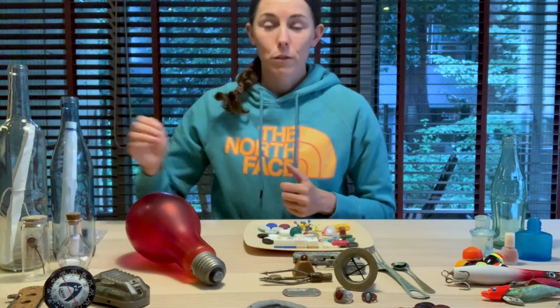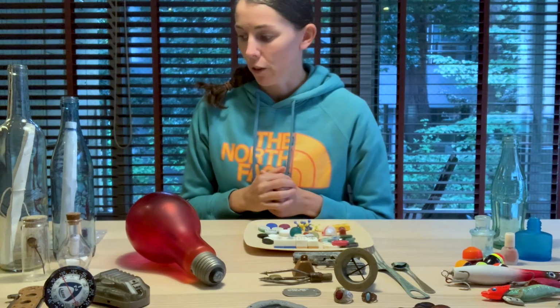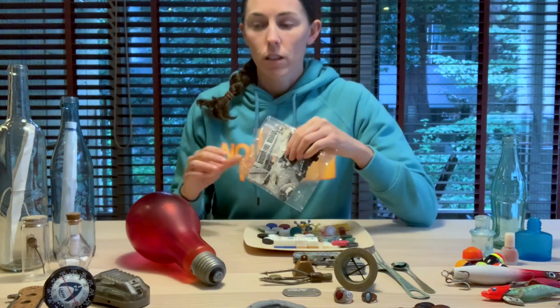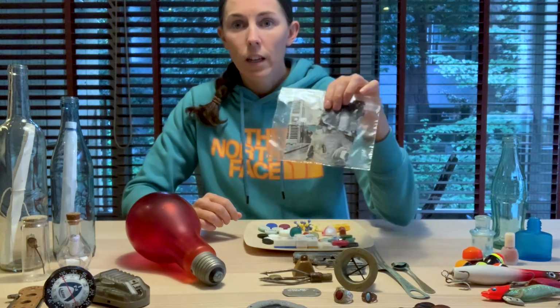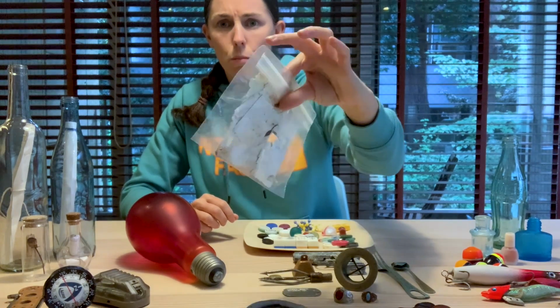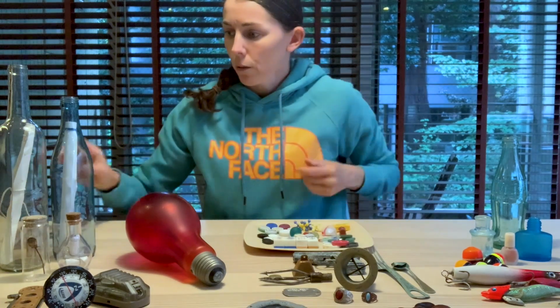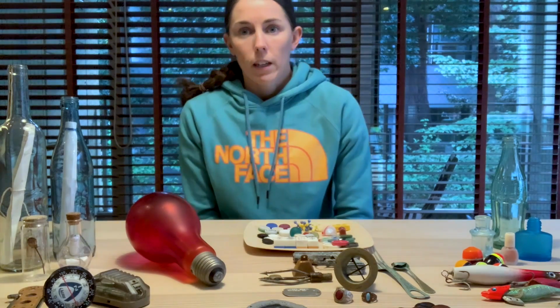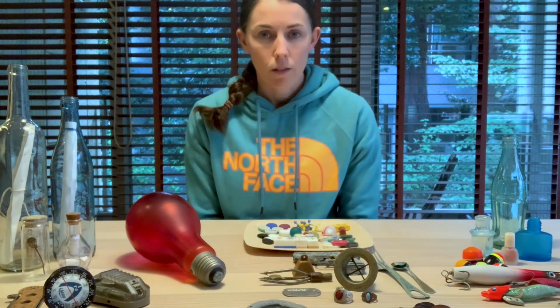I've found 4 different messages in a bottle. 2 came out of Okinawa, the other 2 from California. They're all written in English except for this smallest one here that was written in Korean. Looks to be some kind of postcard. It was pretty badly waterlogged, so I don't know what it said, but the other messages were people writing about lost family members, and even one talked about a lost family pet.